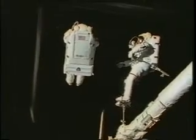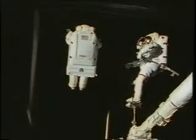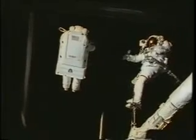You can see the arm right there moving backwards, simulating... there's the tail right there, there's the arm moving backwards. You can see that it's simulating a translation of the crew member. So the crew member right there stops his rotation, finds his target, and then translates on back.